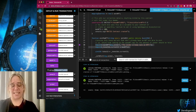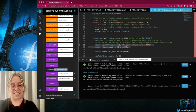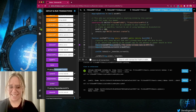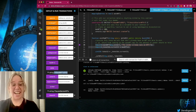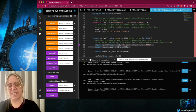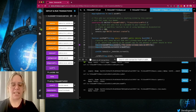Let's see if that comes back as the same thing. There we go, it does. Symbol comes back as Filecoin starter NFTs. Not a very good symbol, but anyway, it comes back the right way, as it should. Max NFTs, we've set that to 100, so that's correct. So where are these extra functions coming from? They're coming from the underlying OpenZeppelin template.